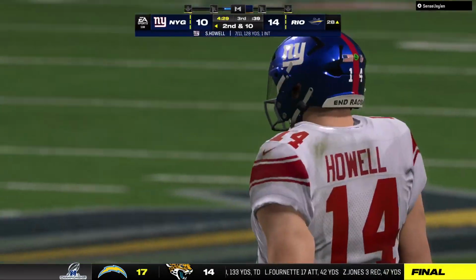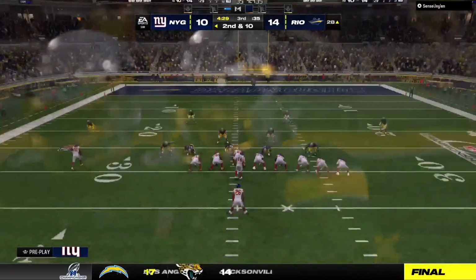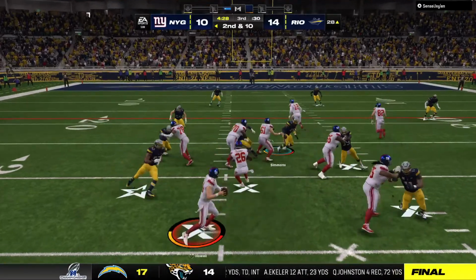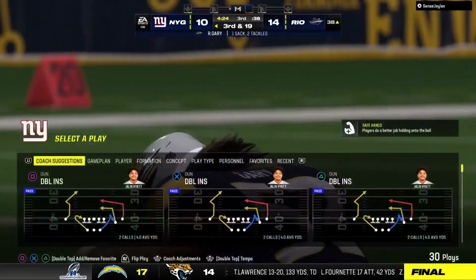Throwing there, but this pass is going to wind up incomplete. I think he had to unload that one before he wanted to. He was right up in his grill. I think he was a dentist there without a license, don't you? Just not enough time for the play to develop. Blitz coming, and down he goes.